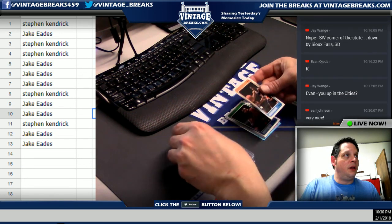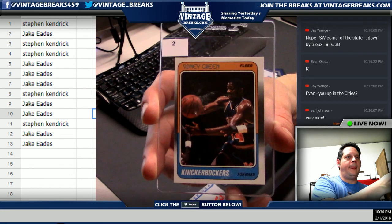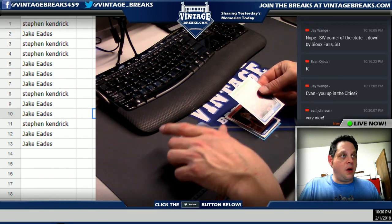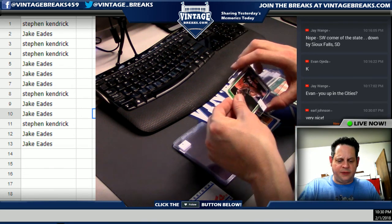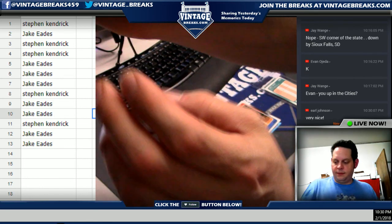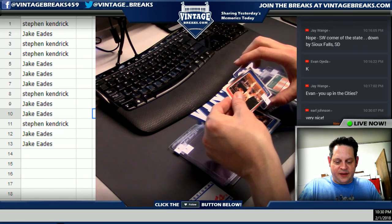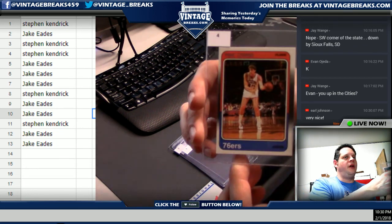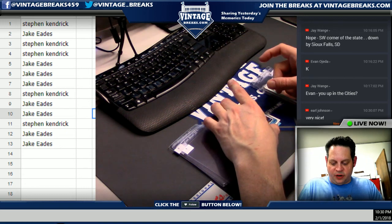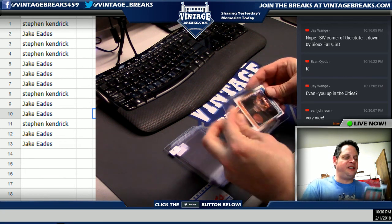Okay, card number two. This is going out to Jake from Australia. Sydney Green, former Knickerbocker. Mark Aguirre, going out to Stephen K. Fairly certain he was an All-Star several times. He was a good ball player. Spot number four is going out to Stephen K., Mike G. of the 76ers. Sharp card, just a little bit off-center, left to right. Michael Adams is a good ball player. Former point guard. Spot number five is going out to Jake along with the next several.